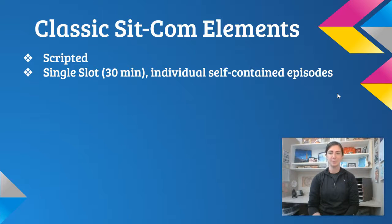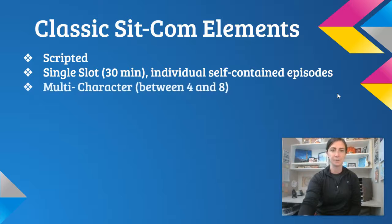And the premise or the plot is self contained within the episode. So you don't necessarily have to see the episode before to make sense of the episode you're watching now. You could jump in at any season, at any point in the season, and you really don't need to know what happened in the previous episode or what's going to happen in the next episode.